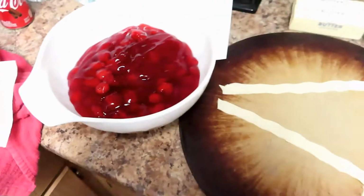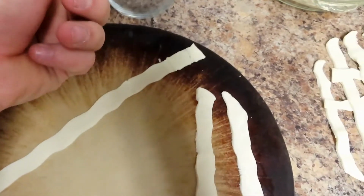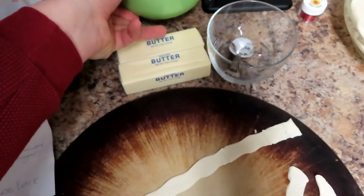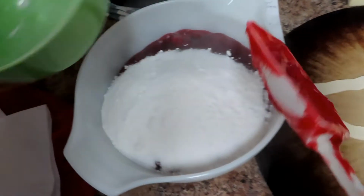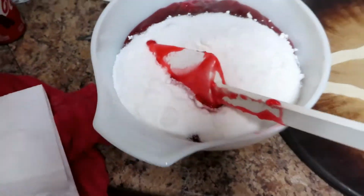So there's that. I'm going to place this here. And then this is the mixture, if I can grab the bowl. So I'm just going to pour that into there. We're just going to go for the whole pile at once. And now I will be mixing this together.